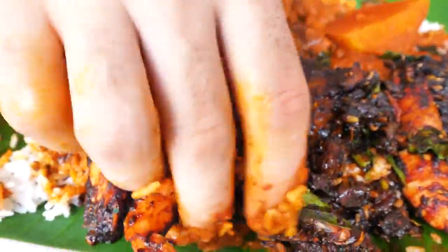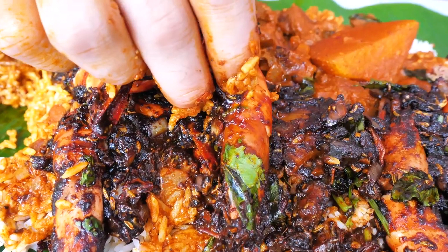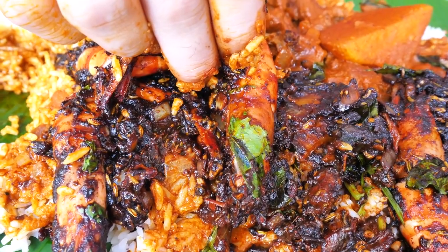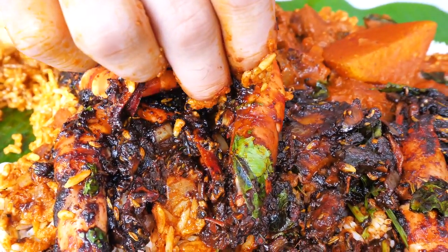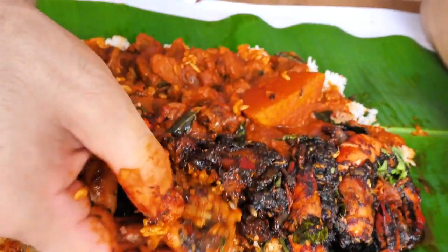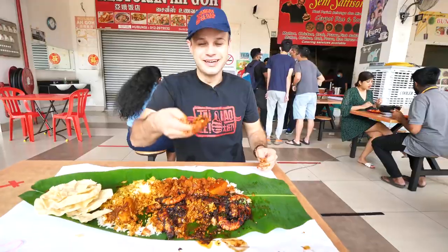Look at how dark and thick it is. You can actually see the fried onions are totally caramelized in there. It's got prawn, ginger, garlic, it's got cumin, tamarind, all the classic Indian spices, masala, salt, maybe a little lemon juice, and you can actually see there's big cumin seeds in there. And let's just make sure to get that first bite full of that baruval gravy. Okay, let's try it out.